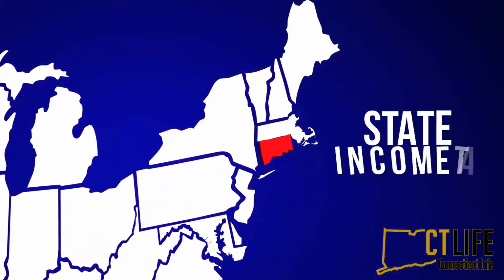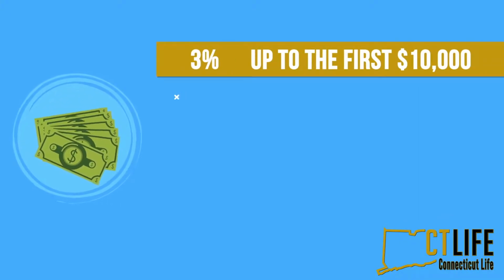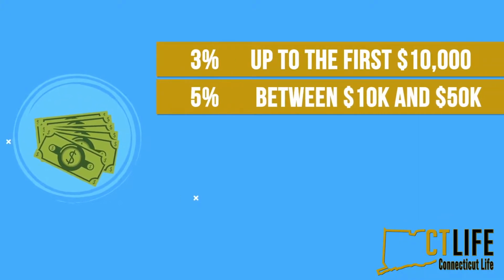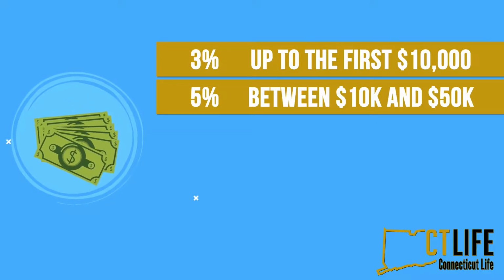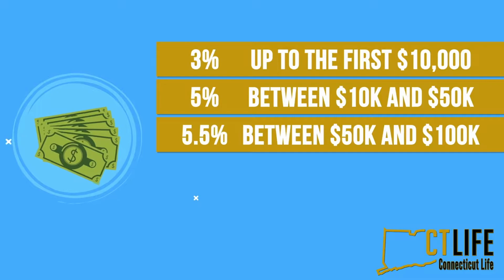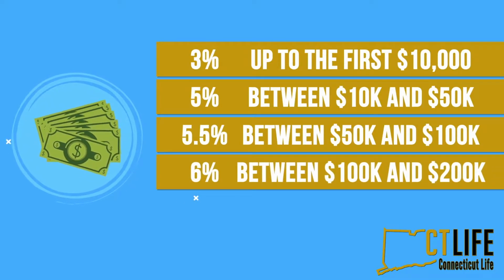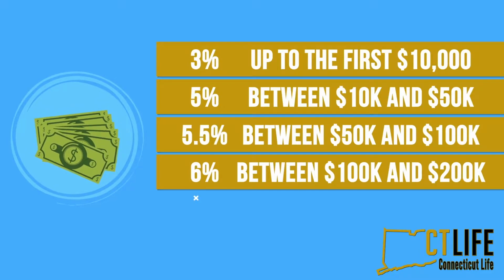There are also some other expenses with living here in town. The annual state income tax here in Connecticut is 3% up to the first $10,000 you make. If you earn between $10,000 and $50,000, it's 5%. From $50,000 to $100,000, it's going to be 5.5%. And then if you earn between $100,000 and $200,000, you are paying 6% tax.